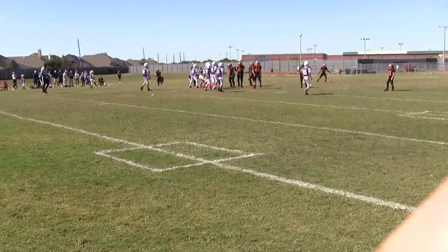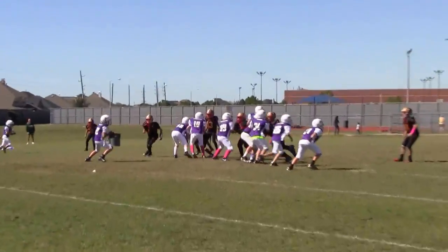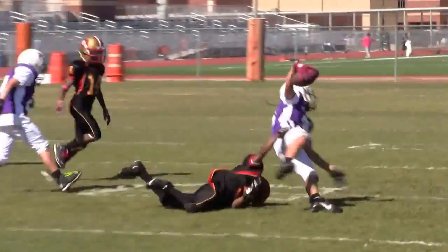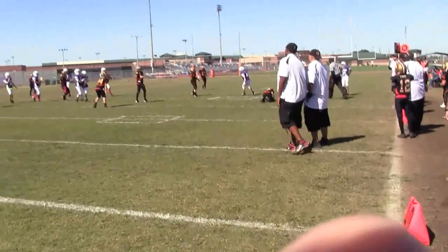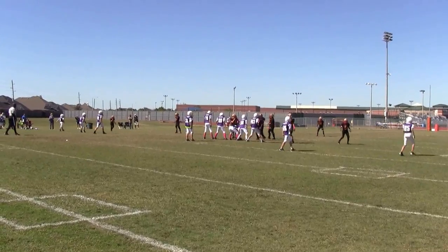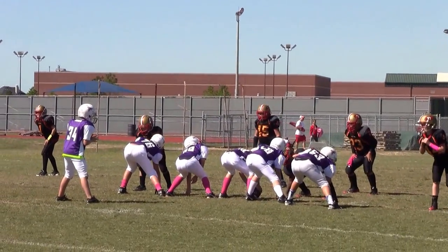Third down. No, it's second down now. It's second and about 9. Now it's third down. Third and about 5 on the line, 40. Get in there, Tally! Let's go, Kristen!